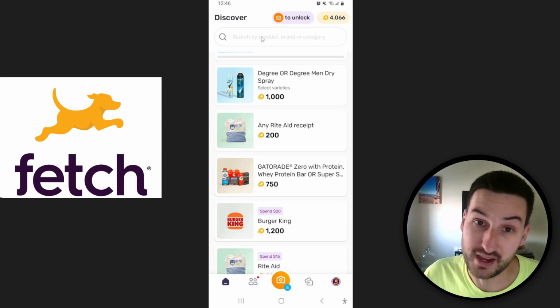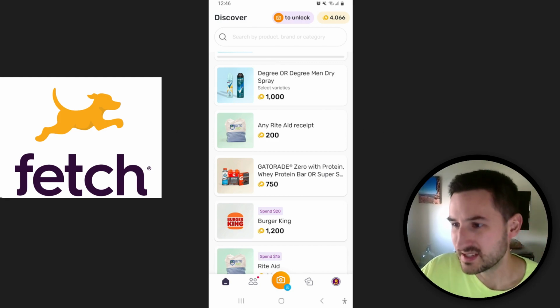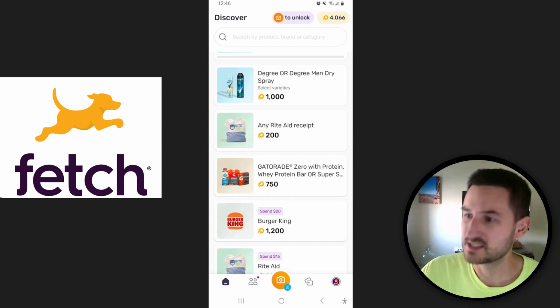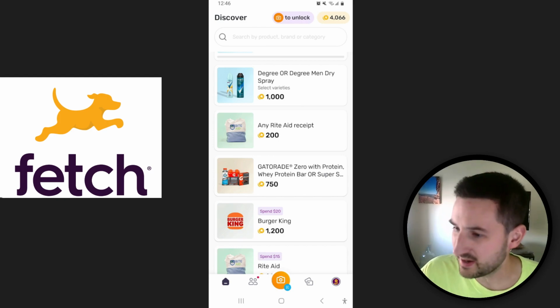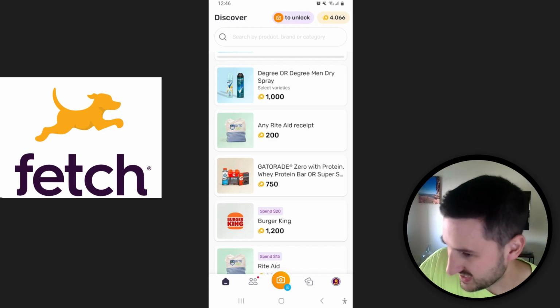And if you're like me, I always use this for deodorant. Deodorant's one of the biggest things here. And as you can see, Degree. So I buy a lot of Degree because Degree always seems to have a deodorant deal here. So I would get 1,000 points back if I bought a specific Degree men's spray. So I often take advantage of that. Again, this is not going to make you rich. I can't emphasize this enough.